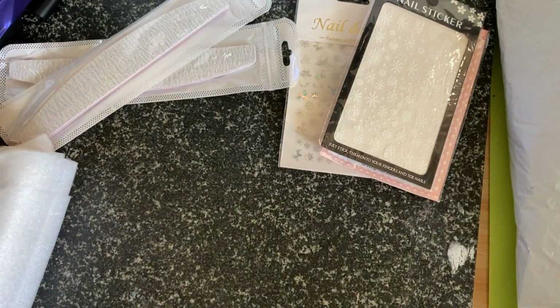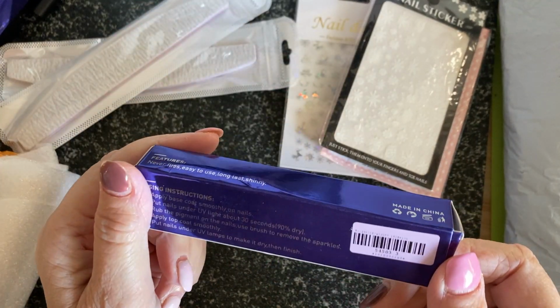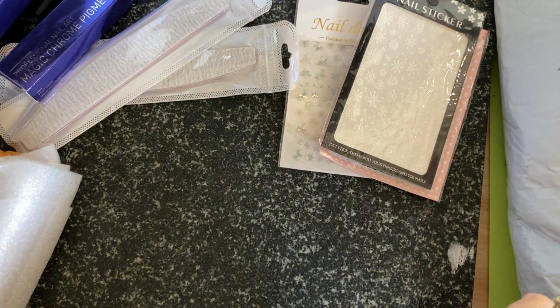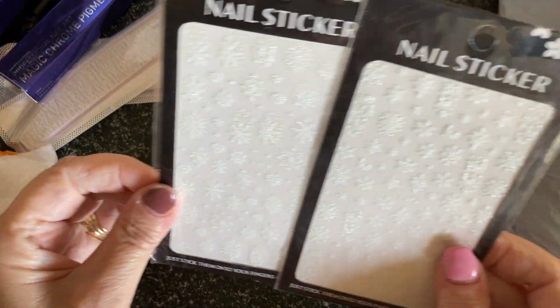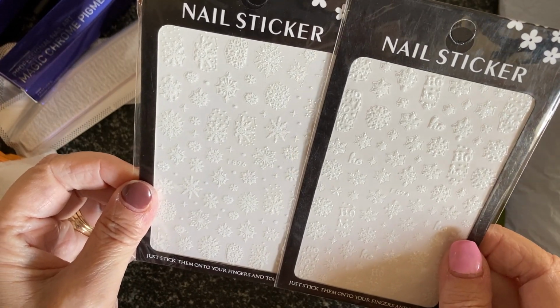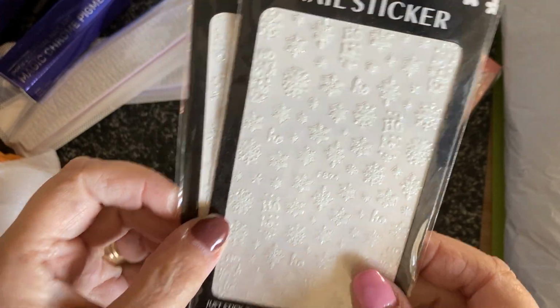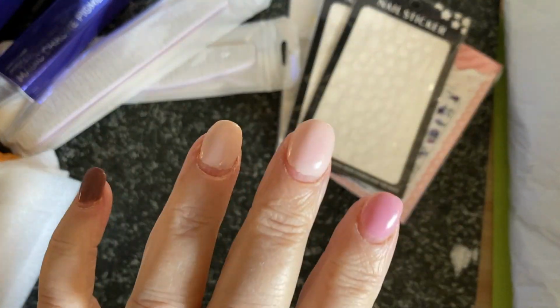That must be gel polishes. I'll leave that for a minute. So I've got another pigment pen. Number 3. Yeah, we'll try those. Did I get two exactly the same? No, slightly different. This one's got ho ho ho. Ignore my nails, they're ready for infill.